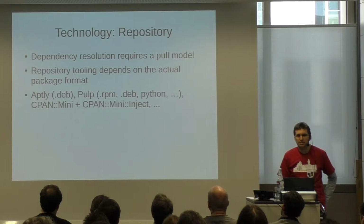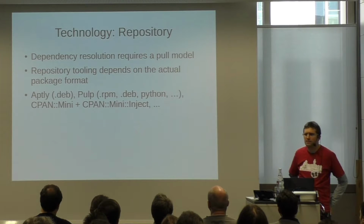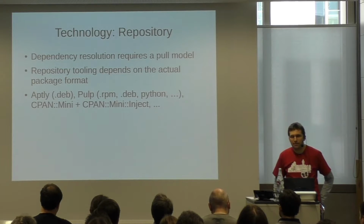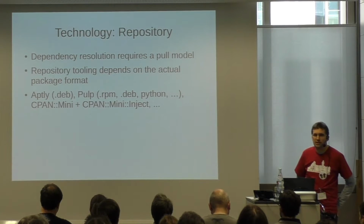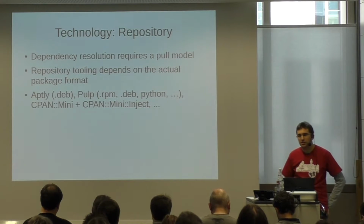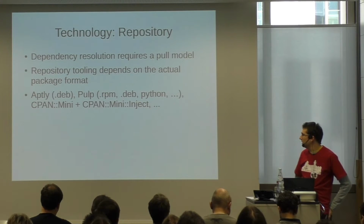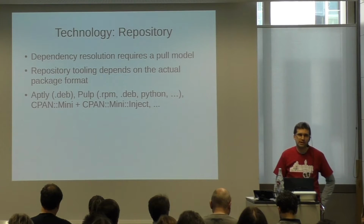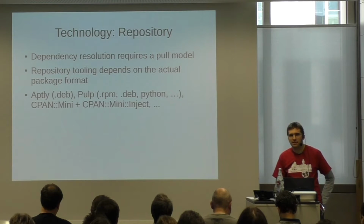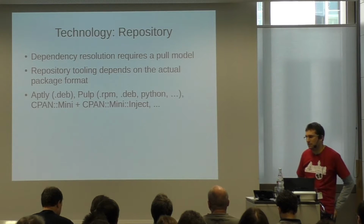There's also DAK, which Debian itself uses, and DebArchive, which kind of work, but are not that easy for automation, in my opinion. Then there's a more enterprisey thing called Pulp, which is developed by Red Hat, and it's a rather generic repository engine. It has built-in support for RPM, but it also has plugins for Debian and Python, cheese shop packages, and several other formats. For Perl, you might want to use cpan mini and cpan mini inject for adding your own packages to that cpan mirror.